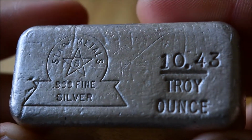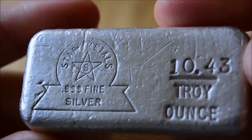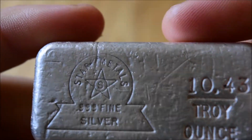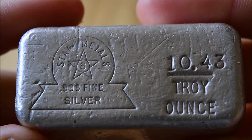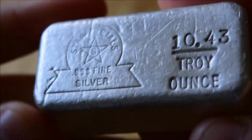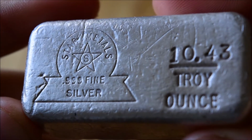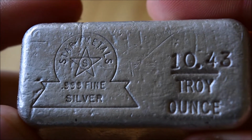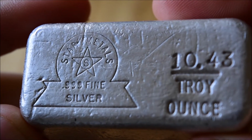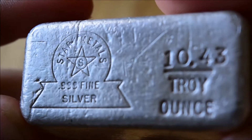There are other bars like this in existence. They're all really random weights. They're not exact in terms of their weights, which is kind of cool. It adds to the uniqueness of these pieces. I think they did anything from 5 ounce upwards, and there are some pretty big bars out there that have this sort of feel and make to them from Star Metals. But I don't know much more about it than that, I'm afraid.